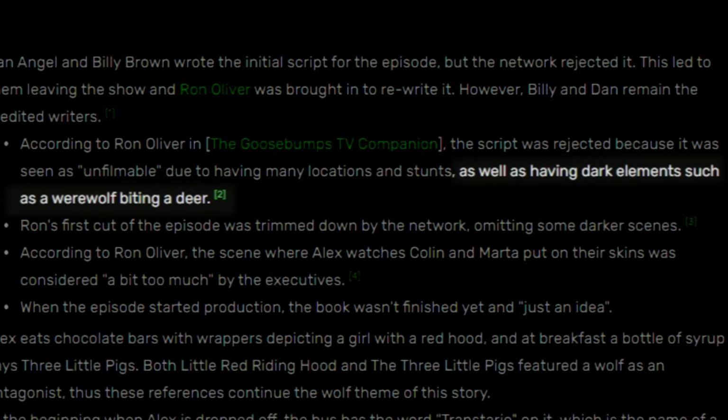Their excuse was it had too many set changes and stunts, and it was too unrealistic to film. And apparently they had a scene where they were showing the werewolves eating a deer on camera. I think I see why it was rejected. Luckily, Ron Oliver rewrote the script and we got this amazing episode. And unlike the previous episode, this one doesn't show up in any other episodes of Goosebumps. But there are a few Easter eggs in it, so I'll point them out as we come across them. So let's quit yapping and get into the episode.